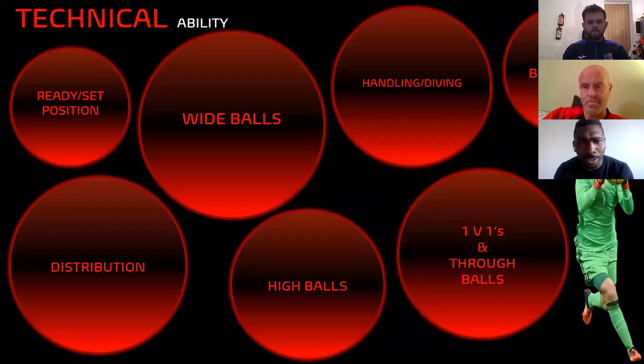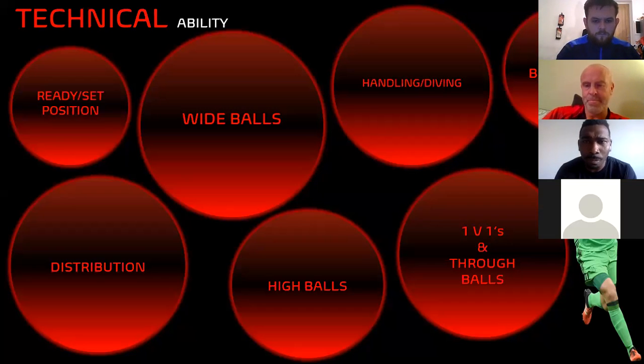Awesome. Great job, Akash. Are there any other techniques in terms of handling and diving that we may call upon to execute? Anybody else? Parrying. That could be very important. If you can't actually reach the ball, then you can just make sure it's out of harm's way and not back into play for a rebound.